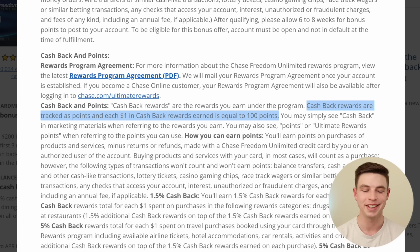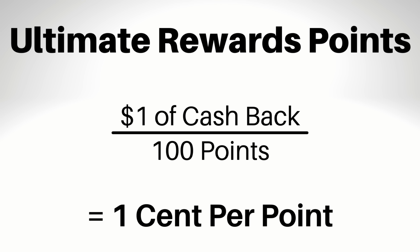Chase actually says the exact same thing under the offer details page of cards like the Freedom Unlimited, that $1 in cashback rewards is equal to 100 points because they advertise that you're earning cash back, but really you're going to be earning points that you can then convert to cash back at this rate. When you do the math, that is going to be a value of 1 cent per point.